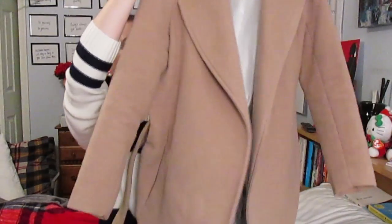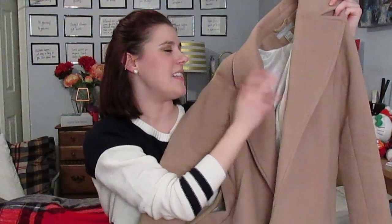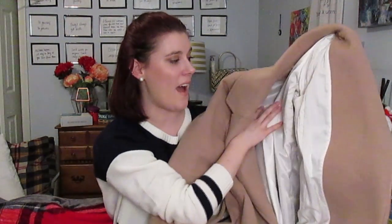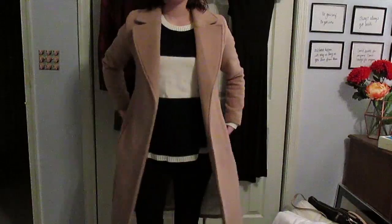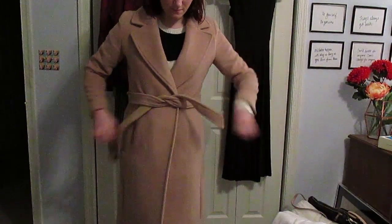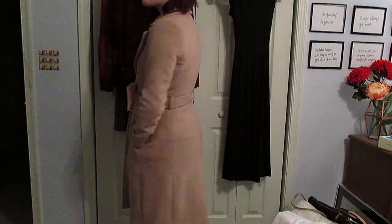So this is a new winter coat, and I am obsessed. It's a wool trench coat, and it's this beautiful camel color. I really, really love it. It's lined, it's beautiful, it has great pockets. I will try it on so you guys can see, because holding it up isn't gonna do it justice. I think it is one of the most beautiful coats that I have ever seen, and the price was a sticker shock because it was $100.